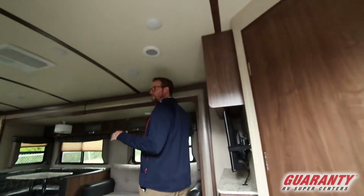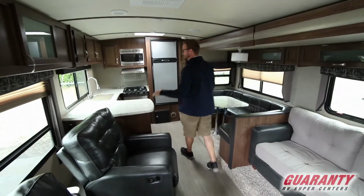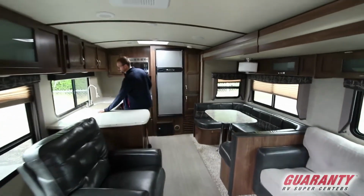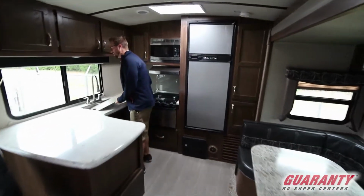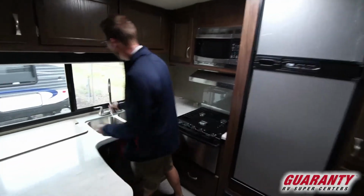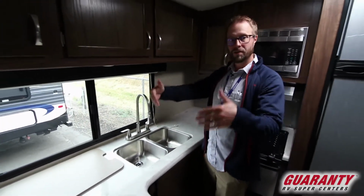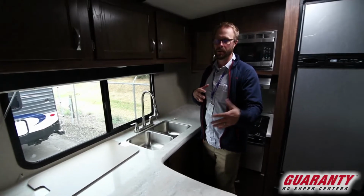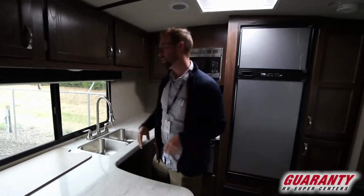You walk right into this unit, a lot of open space. It's a rear kitchen, so you get a ton of counter space. Solid surface countertops, not laminate there. Big double basin stainless steel sink with some nice hardware to really make this easy for you. Since you have the kitchen in the rear, nobody's stepping on anybody's toes while they're in the kitchen, while they're dining, or while they're lounging and watching TV.